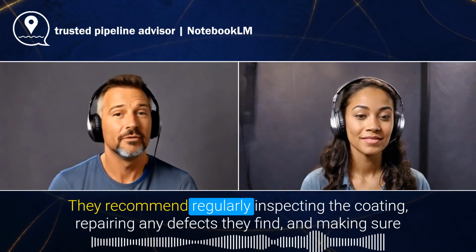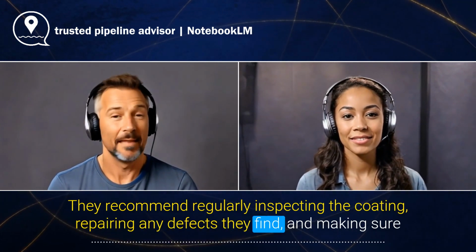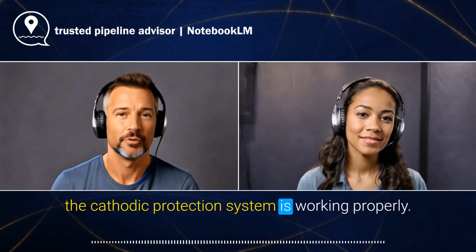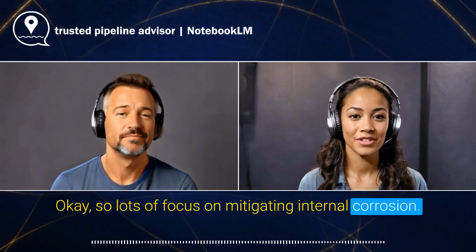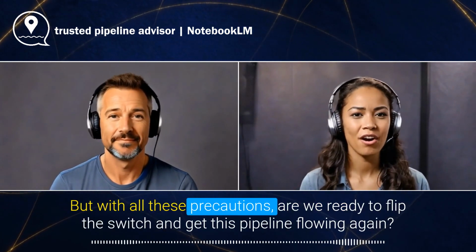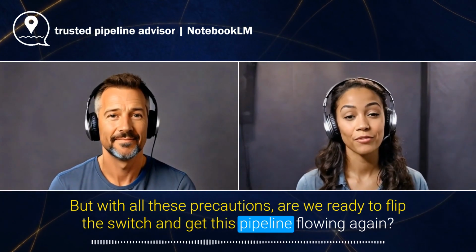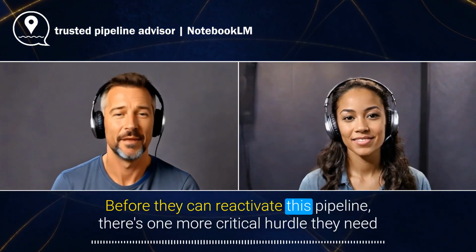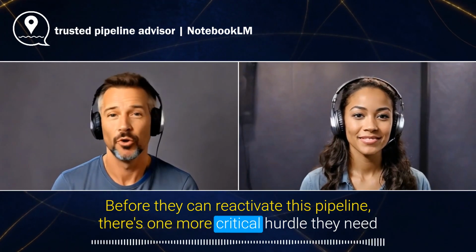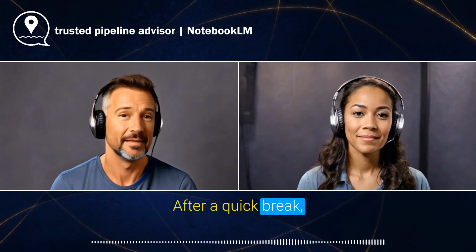Exactly. They recommend regularly inspecting the coating, repairing any defects they find, and making sure the cathodic protection system is working properly. Okay, so lots of focus on mitigating internal corrosion. But with all these precautions, are we ready to flip the switch and get this pipeline flowing again? Not so fast. Before they can reactivate this pipeline, there's one more critical hurdle they need to clear, and that's where we'll pick up. After a quick break.